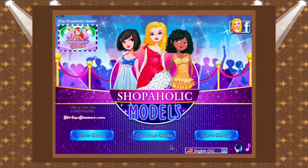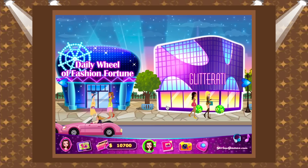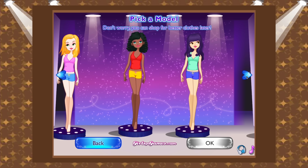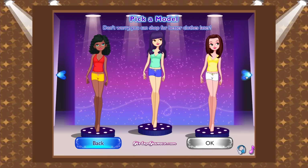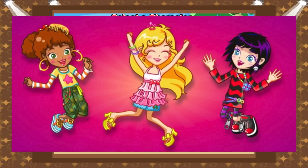Next entry in the series is Shopaholic Models from November 2012. This one represents a pretty major turning point in the series, getting a visual revamp with different character models than we've seen in previous games, and with that, a completely new set of outfit items since the old ones no longer fit. It also seems like they've abandoned the Shopaholic versions of the GirlsGoGames mascots, Gwen, Grace, and Gabriella.